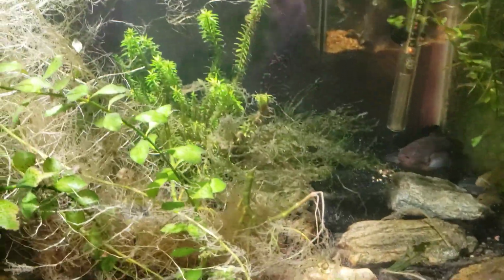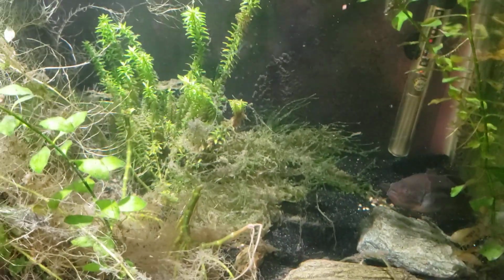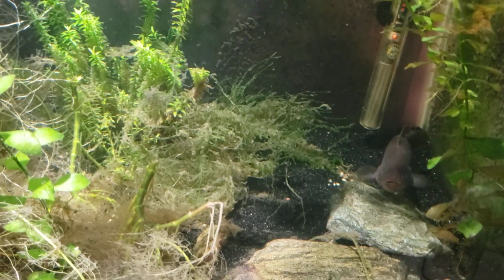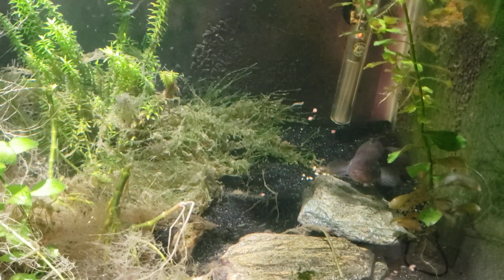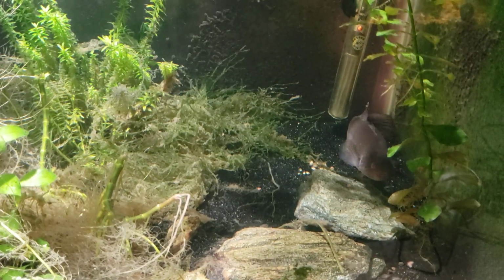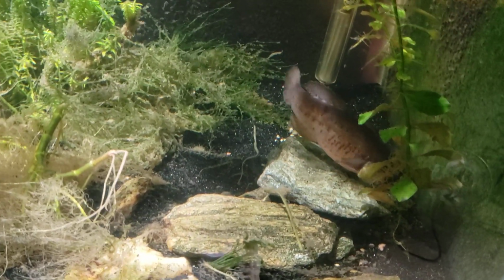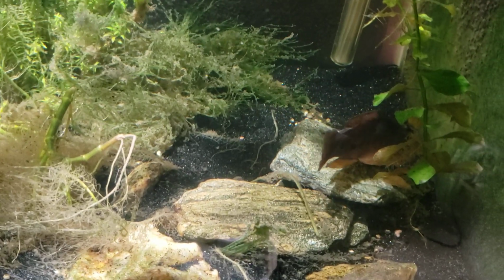Alright, let's see if we can get him to eat one of these sinking pellets. Apparently not. Let's try again. Nope, threw three in by accident that time. I don't know why, but every time I get the camera out and try to get a video of this fish feeding, he just ignores the food as it falls to the bottom.